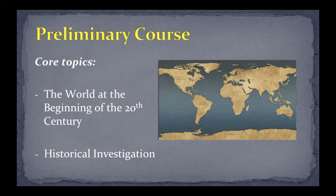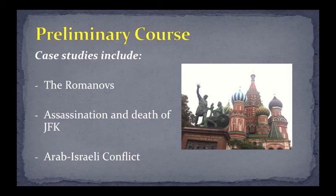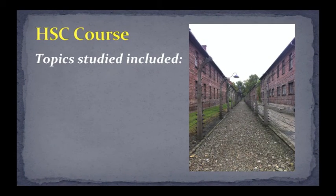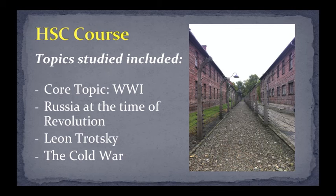A significant component of the preliminary course is the historical investigation, which involves students researching a topic of their choosing and requires independent work, self-direction, and self-discipline. Assessment during the HSE course includes reading, interpreting, and drawing conclusions from sources and writing essays.